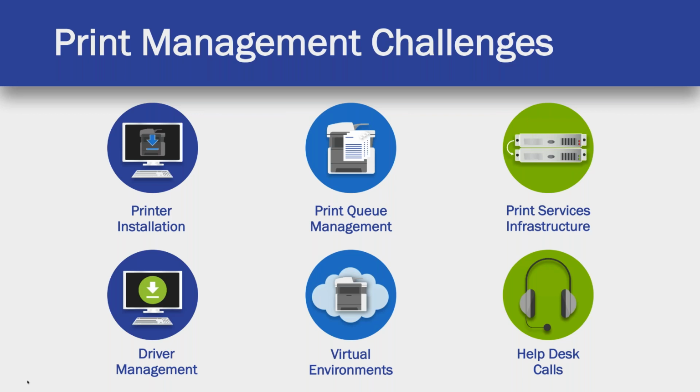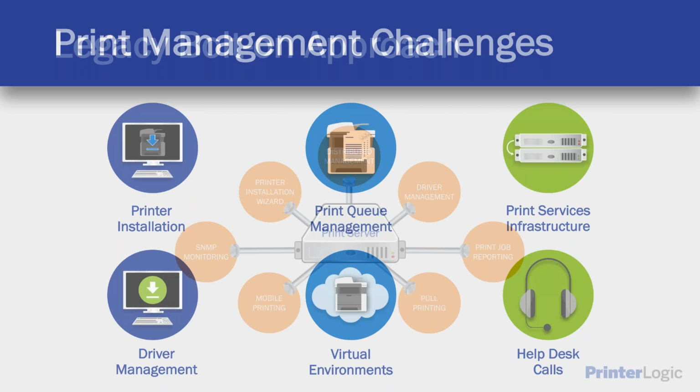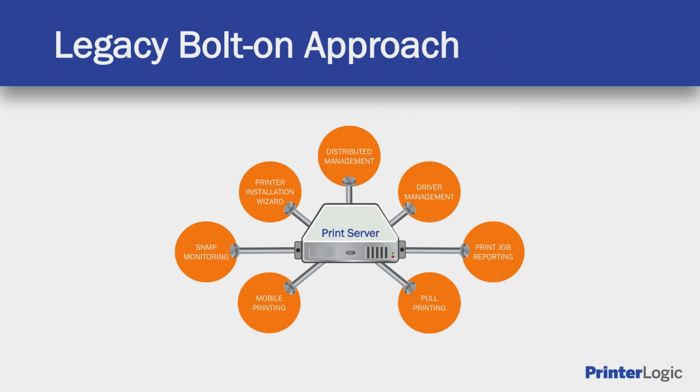And every printer installation request or driver error or virtual environment that is struggling with printing does require a help desk ticket to be created, which now burdens the IT team. Now, to address some of these problems, there has been the legacy approach of bolting on solutions. One vendor or company may come out and try to solve the driver management piece. Another one will create another product that tries to simplify pull printing or SNMP monitoring. And essentially what you're doing is layering your print server by creating all these different applications and utilities to simply just manage printing.